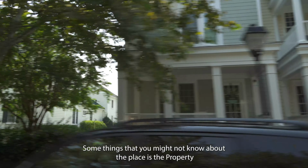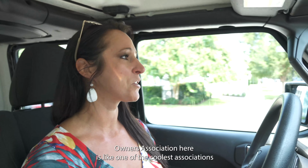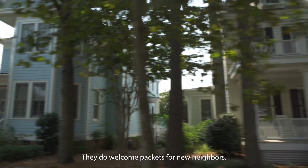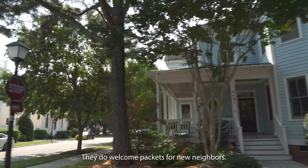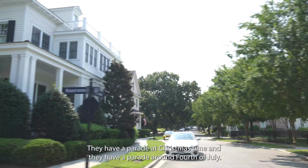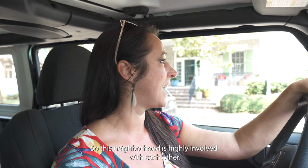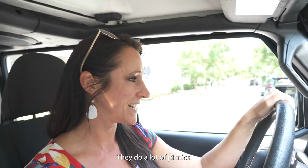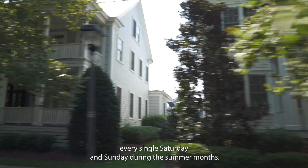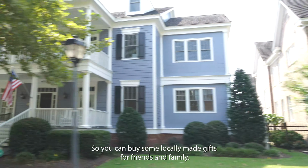Some things that you might not know about the place is the Property Owners Association here is one of the coolest associations I've ever learned about. I had clients that live in the community as well. They do welcome packets for new neighbors. They do monthly wine and dine and cheese nights. They have a parade at Christmas time. They have a parade around 4th of July. So this neighborhood is highly involved with each other. They do a lot of picnics. They do a farmer's market every single Saturday and Sunday during the summer months. And they also do a local farmer's market around Christmas time, so you can buy some locally made gifts for friends and family.